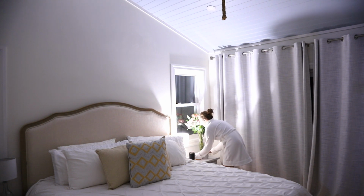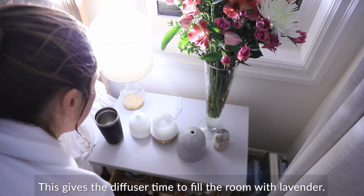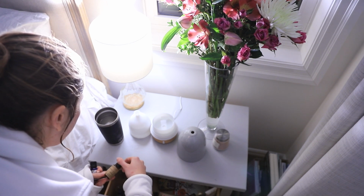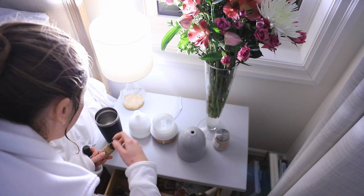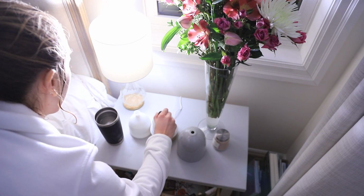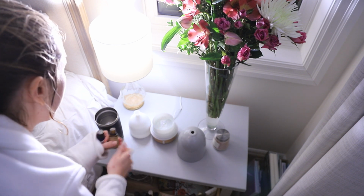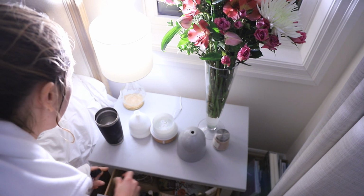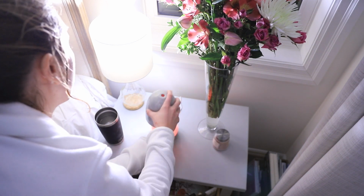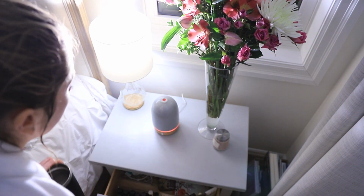So I love having the diffuser on a couple hours prior because it really has time to fill up the whole room. And I've been loving our sleep blend, which is bergamot and lavender, I believe. So I've just been adding those to the diffuser and starting it and then letting it do its work before we go to bed. And I do find that this encourages me to go to bed earlier just because it's such a nice atmosphere. It makes me want to go to bed early.